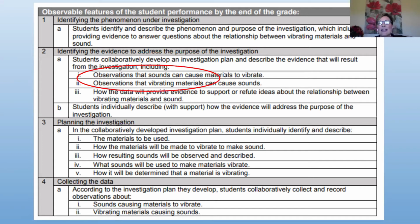Notice that they have to make observations about vibrations, and that they have to collect and record the observations. They have to decide how to observe, and then they have to record those observations. I'm sure you'll all agree this is very different than the lesson plan we just looked at.